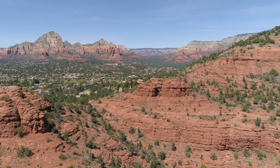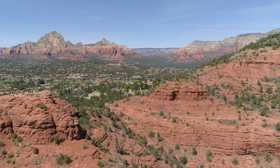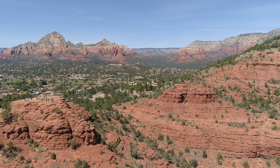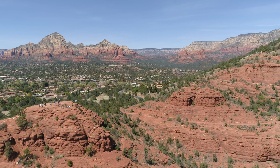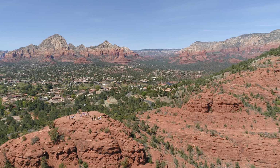After heading out into town, we quickly realized it was a holiday weekend with gorgeous weather. And everybody had the same idea that we did about heading out to the trails and enjoying the wonderful outdoor adventures that Sedona has to offer.